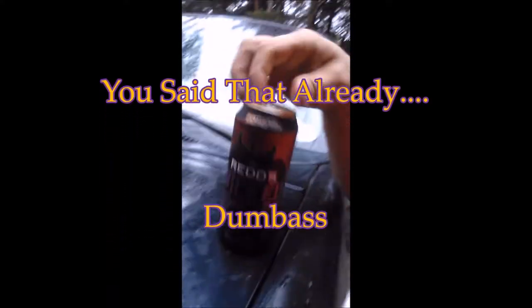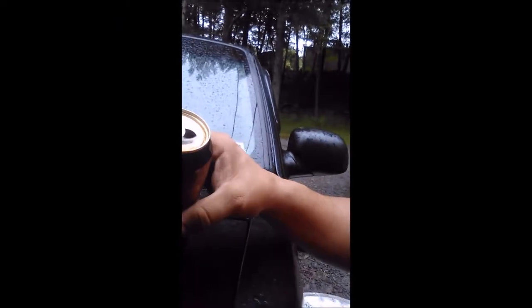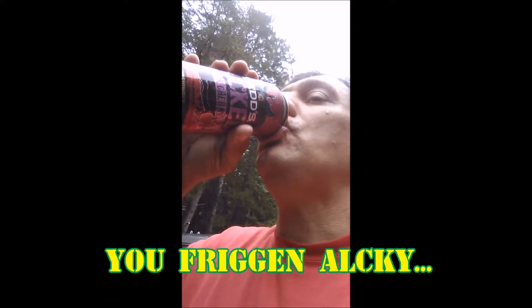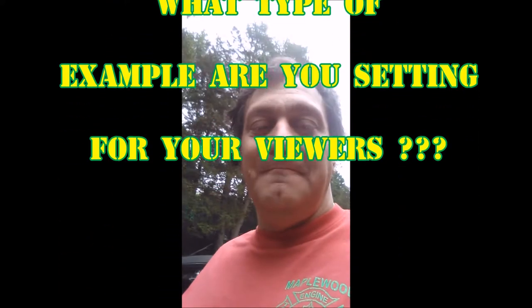So let's see what we got here. Let's crack this puppy open. Let's see if it is refreshing or not. Yeah, well, it does look like apple cider. Supposed to be black cherry. Let's see how this goes. Well, you can actually taste the black cherry in it, surprisingly. A little bit of apple, but you can taste the black cherry.